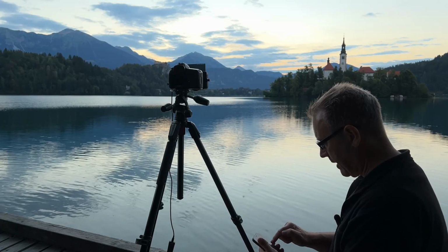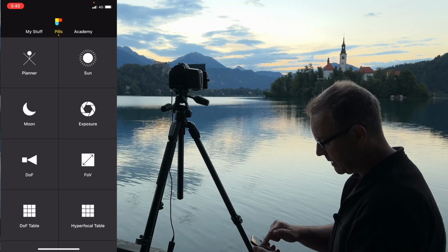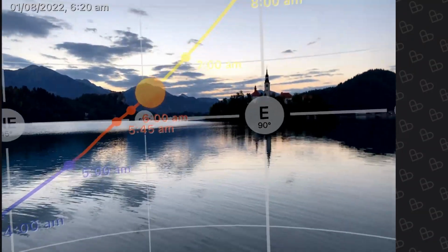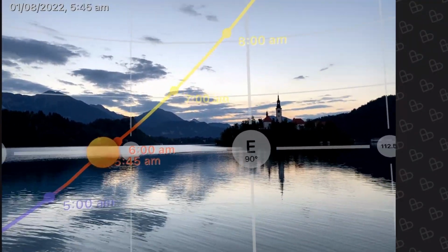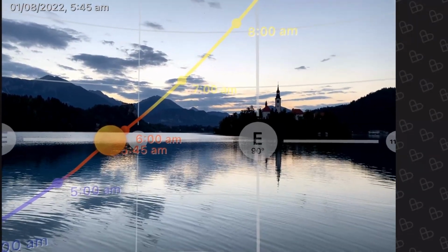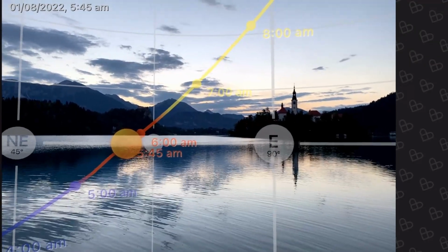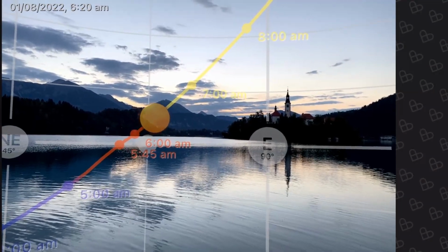So we can use the Photopills app and the Augmented Reality. So we go into the planner basically and select AR at the bottom left, and then point it towards our scene. Now this is a really, really great feature. Click now, and that tells you where the sun is right now. So if we're looking here, there we go, 5:45, the sun is just on the waterline, so way behind those mountains there. Now we can move it this way to see where it's going to come up.